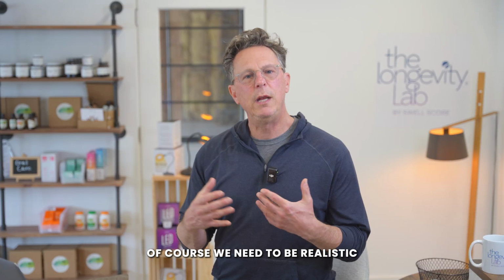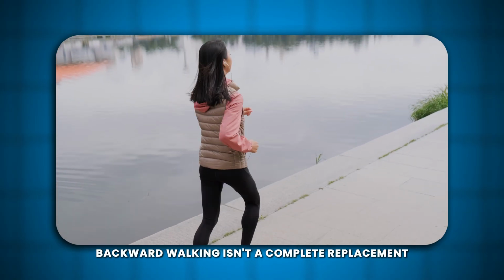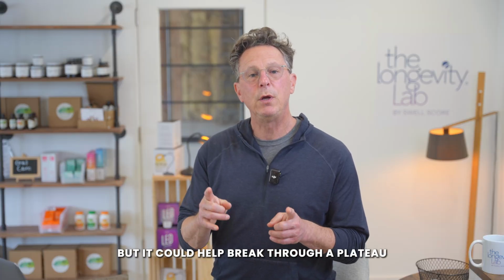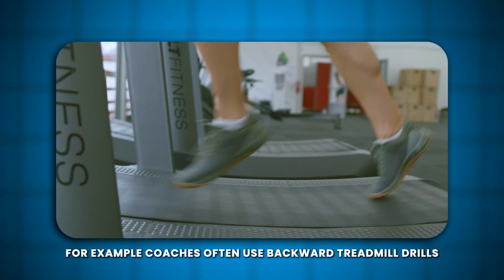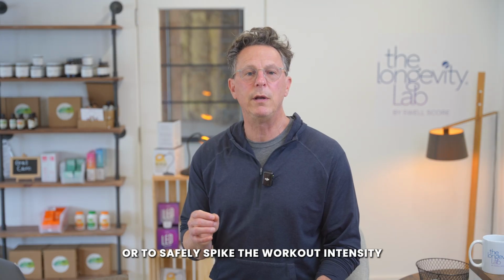Of course, we need to be realistic. If you love your morning jogs, backward walking isn't a complete replacement. It's just another tool in the toolbox, but it could help break through a plateau. For example, coaches often use backward treadmill drills to fatigue the muscles differently or to safely spike the workout intensity.